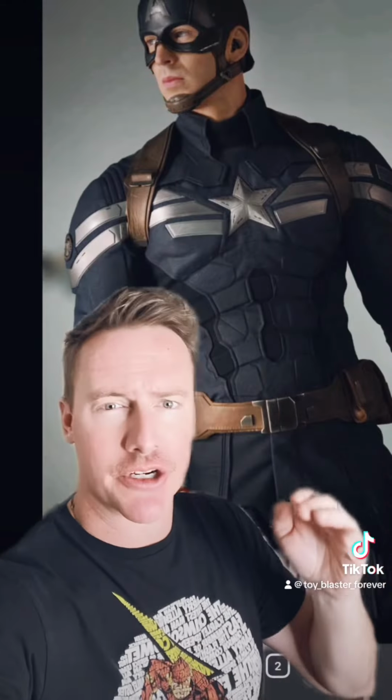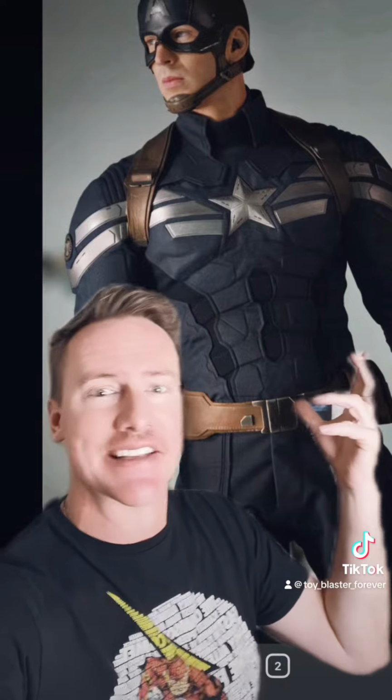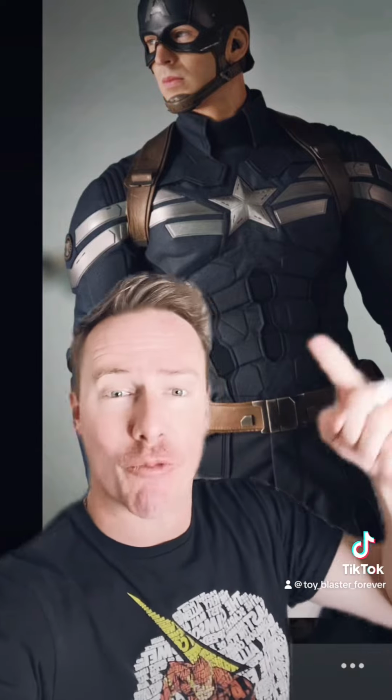Then we move up to Winter Soldier, the stealth suit. Many people think this is the high watermark. It's great. Steve even wears this again in the Endgame movie. Also, Winter Soldier's doing a better job of getting the hair right, trying to match the comic book. He's blonde in the comics, and they always had a hard time.